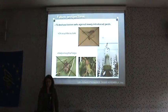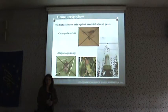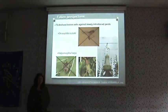Here you can see the Halyomorpha on pears, and here is a trap that was in a pear orchard, and sometimes we found this trap completely full of Halyomorpha because the population density is growing and growing in the last years. That's it. Thank you.